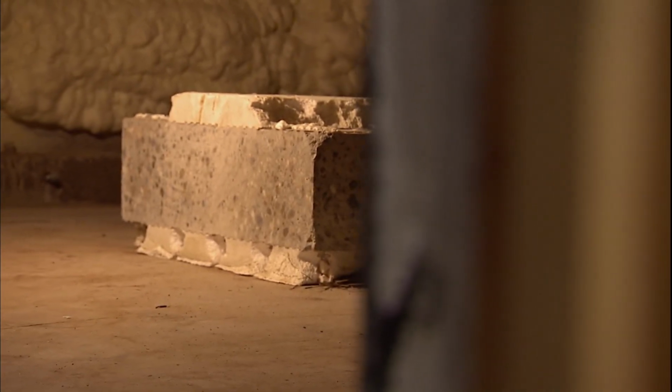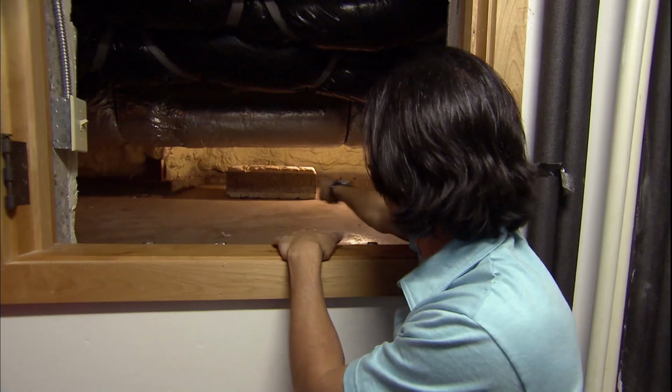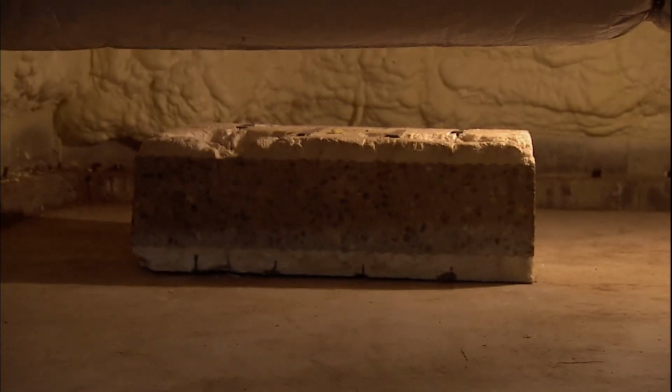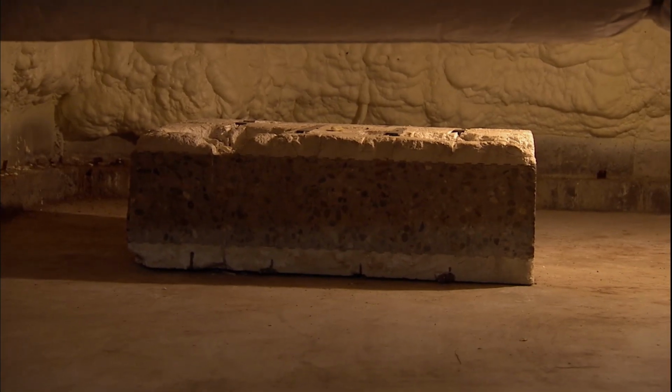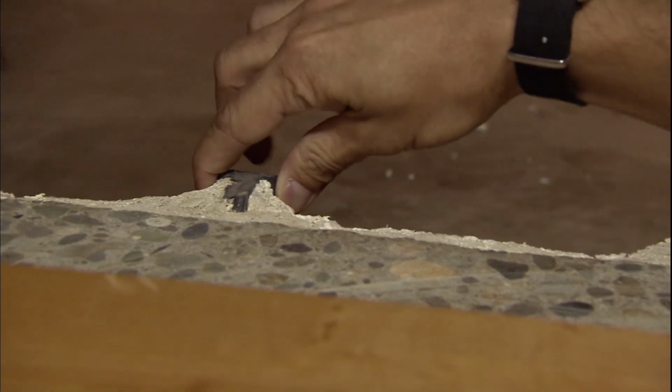You know, I've had a chance to see ICF blocks before, but I always see the foam on the outside. I've never had a chance to see the cross section, and this is great. We get a chance to see the cross section right there on that piece that's sitting down. I'm assuming that was cut out of this hole at one point. Yes. Here's our concrete here, and here's your styrofoam, and here's the structural pieces that hold the styrofoam together before you pour your concrete.